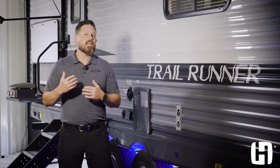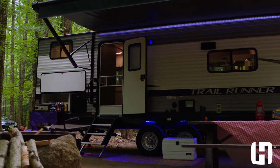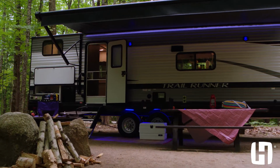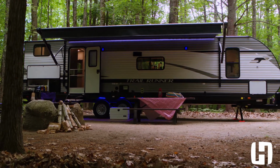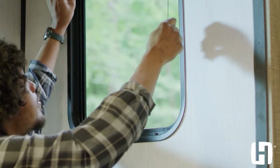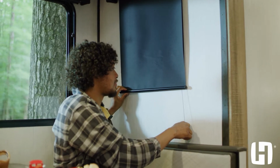Trail Runner has a multitude of standard features on the exterior, from the power tongue jack to the power stabilizer jack to the power awning. It really is ease of use for the customer when they get to the campsite, push of a button and you're ready to go. Standard features in the Trail Runner start with these beautiful nightshades that we have on all of our large windows in the living area.